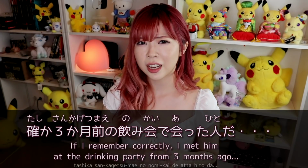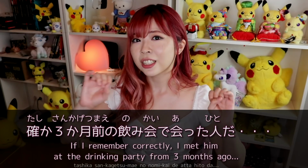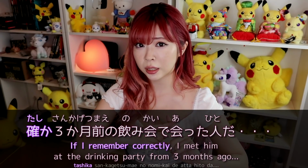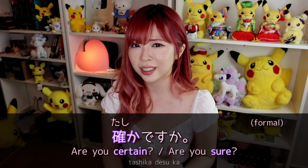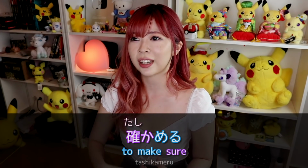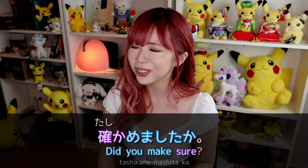And the next one. 確か3ヶ月前の飲み会で会った人だ. Okay, so first, 確か can mean certain, and also if I remember correctly. So you can, for example, say 確かですか to mean are you certain? The verb 確かめる means to make sure. So it's like, are you sure about it? 確かですか? 確かめましたか? Did you make sure?